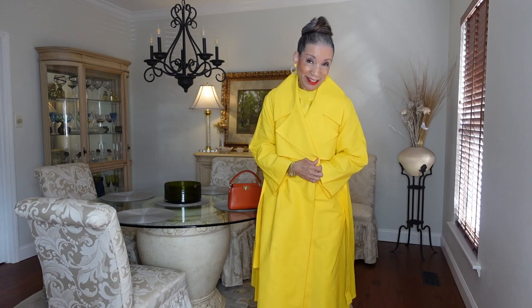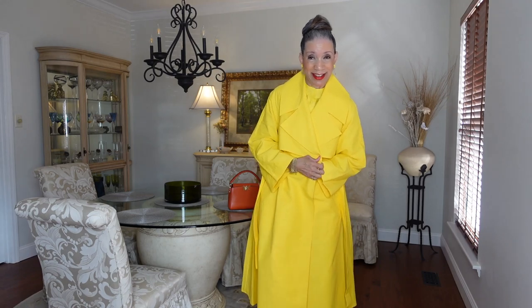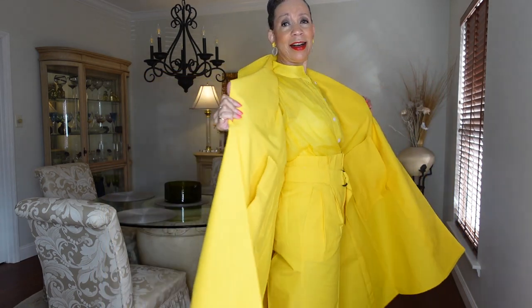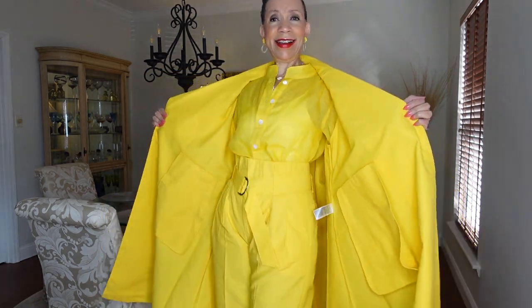You got to see what's underneath, right? You got to see what's underneath, because I went yellow banana crazy. Ready, reveal. Yes. I have on the yellow pants that I know Banana Republic had to copy off of Karen.